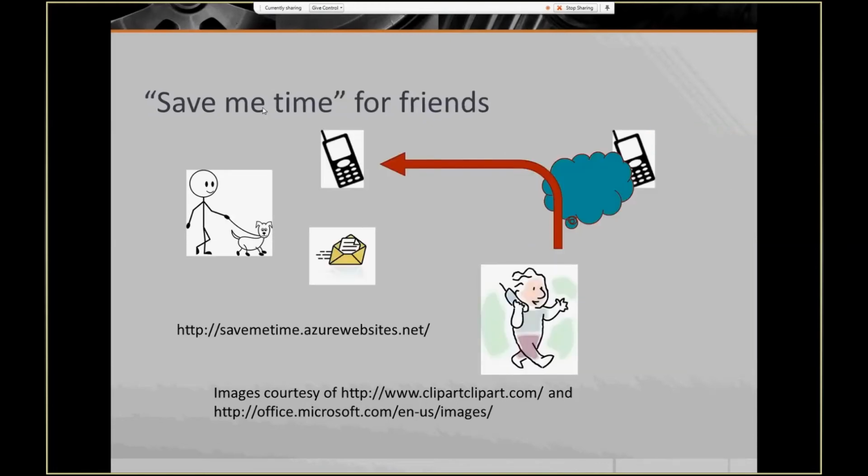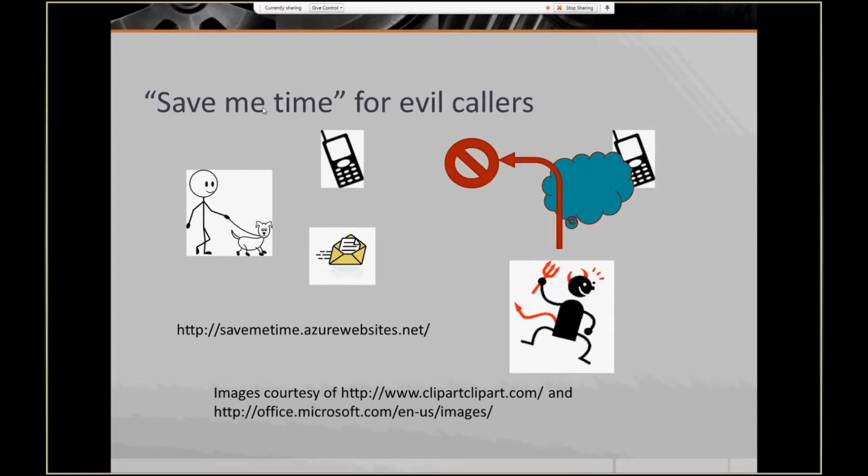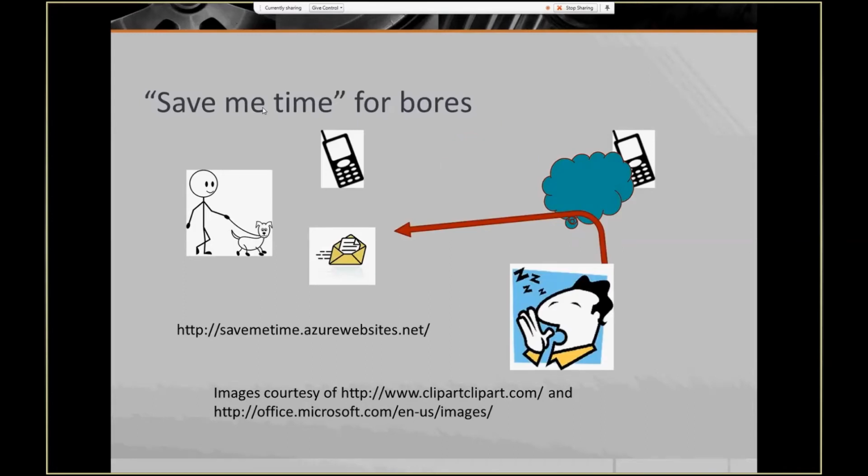When a friend calls you at a public number, they get automatically connected to your private number. If an evil, scummy person calls you at your public number, they get a message that indicates that your number is no longer active. A bore calling you would be asked to leave you a voicemail, which you would then get as an email.